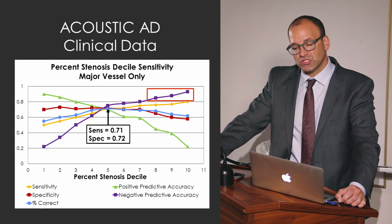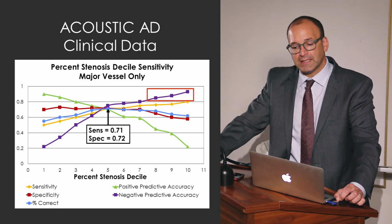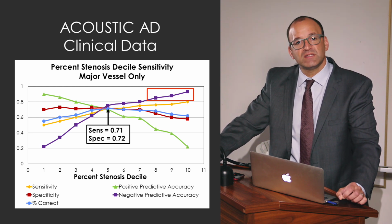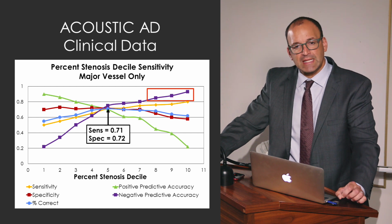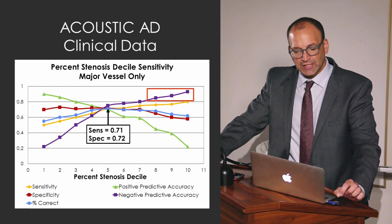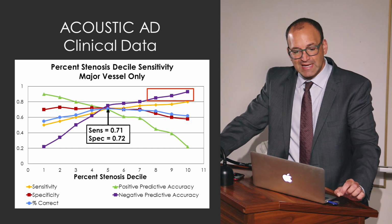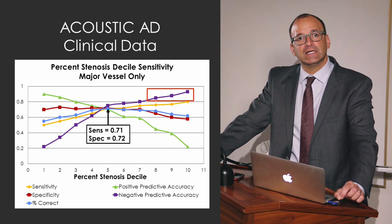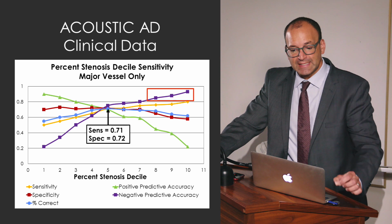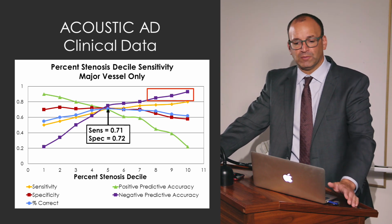But I want to take your attention to the purple line heading up to the right corner of that graph. It's in a red box. That's the negative predictive value. And so maybe the best opportunity for this technology is in negative predictive value. So look, for patients with stenoses of 70, 80, 90%, the negative predictive value of acoustic detection or CADence testing was in excess of 80, 90%, and that is incredibly powerful.